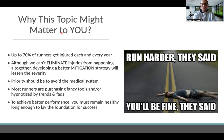not eliminate injuries because they're going to happen. There's no possible way we can control all of these variables as we're active and we're running and we're training and we're pushing the body. But how do we do a better job of mitigating the risk of injury or mitigating the severity of injury?